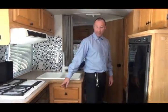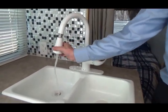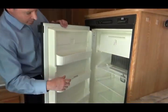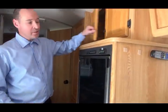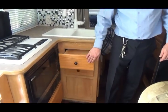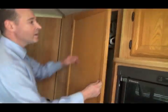A brand new convection microwave oven. Hose with spray attachment. The refrigerator is running and currently at 32 degrees or so, 34, give or take. Lots of storage. Little drawer. This one's small because of the sink backdrop. They self-close pretty well. More storage here. Storage there. And more storage in there.